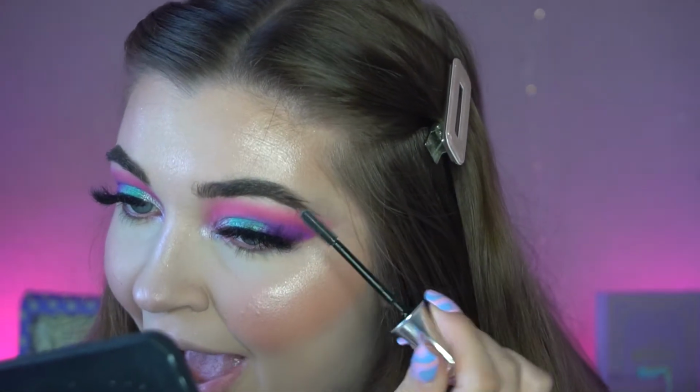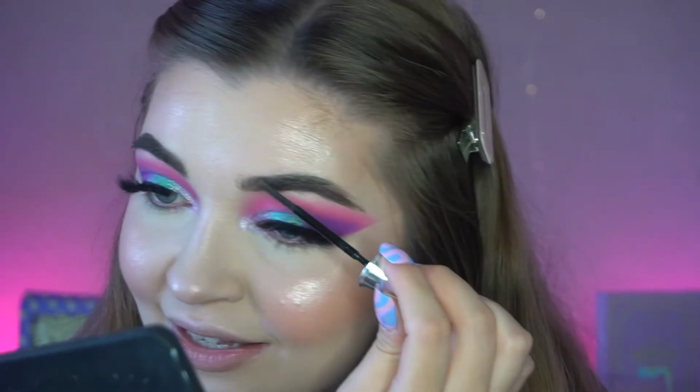But yeah, I really like this. I like the way my brows are looking. My brows look good. I am happy with how my brows are looking. So yeah, really happy with this. So I'm going to go ahead, do the rest of my makeup off camera, and then I'll be back to give you guys my final thoughts on this product.